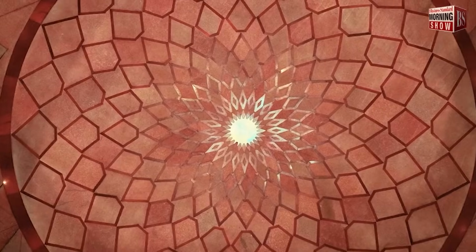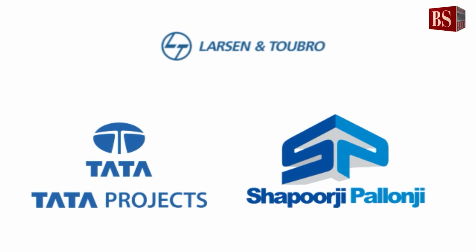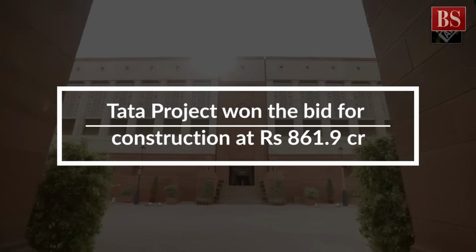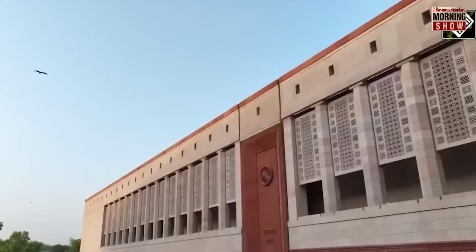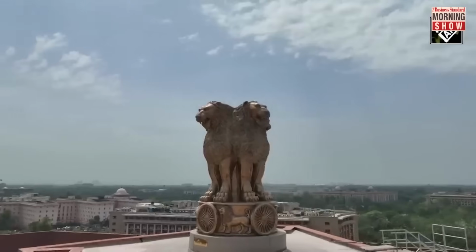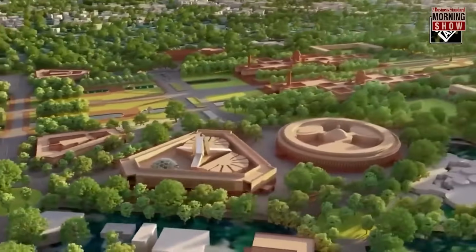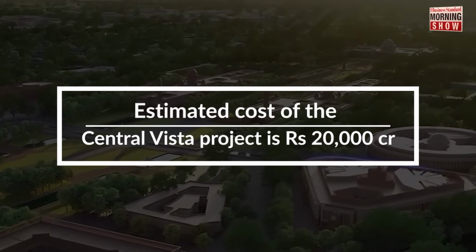7 companies submitted bids for construction. Out of them, L&T, Tata Projects and Shapoorji Pallonji were shortlisted. In the final opening bid, only Tata and L&T participated. The bid amount of Rs 862 crores by Tata Projects won the contract. Contracts of only 2 projects, the new Parliament building and the Central Vista project, have been awarded so far. The tendered cost of the Parliament building is Rs 862 crore and that of Central Vista is 477 crore. Estimated cost of the entire Central Vista project now stands at 20,000 crore rupees.